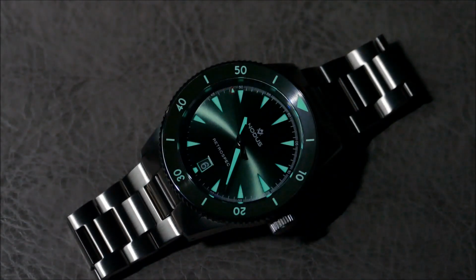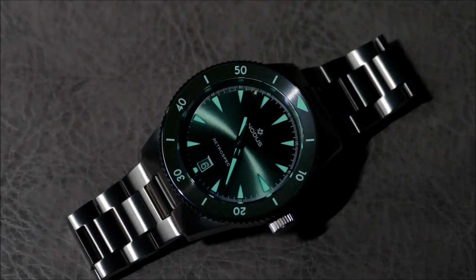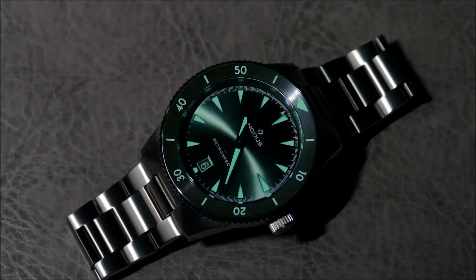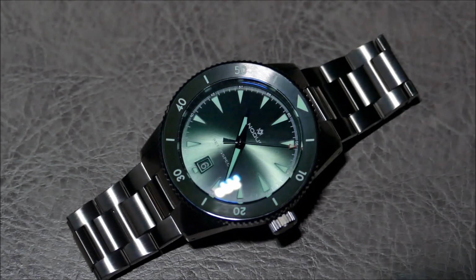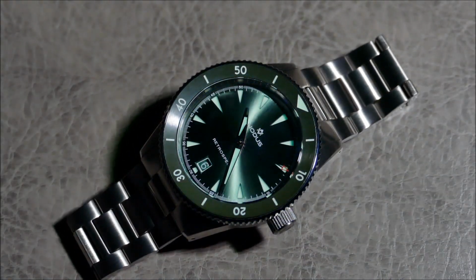lighting situation. Goodness, look at the way that the light right now is playing off of the sunburst as well. Pretty much the brushing on the bracelet, the brushing on the dial, the brushing on that bezel insert is just gorgeous. Look at that. They just hold light in different ways.